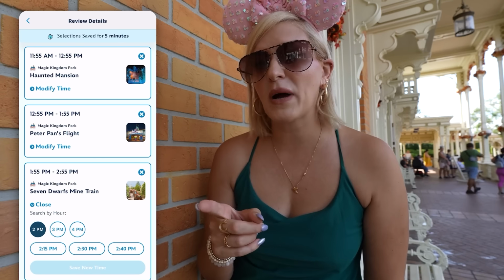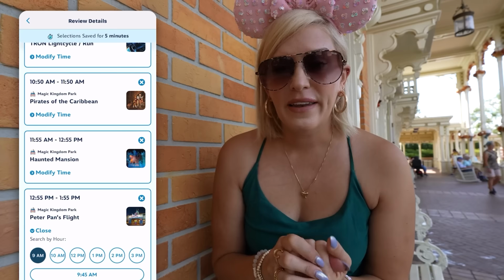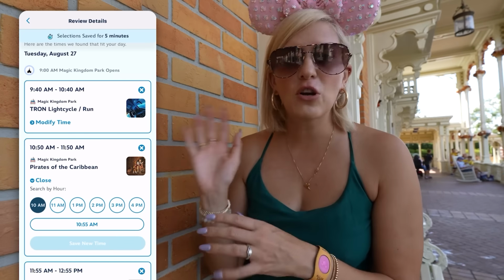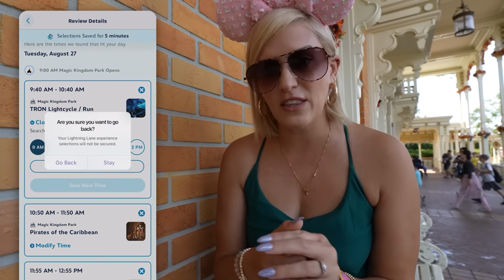I will say Seven Dwarfs Mine Train had the least availability of anything I was able to book, with the earliest times being the mid-afternoon. Now, I highly recommend booking this relatively quickly. You only have 5 minutes on this initial screen to make your selections and check out. So don't do a ton of modifying here. Select what you'd like. Modify if you can quickly, but go ahead and lock in those attractions, and then you can always modify after.